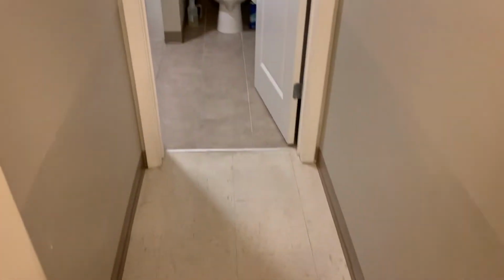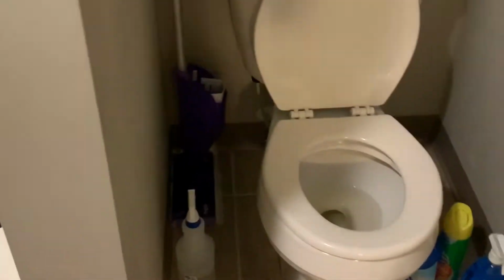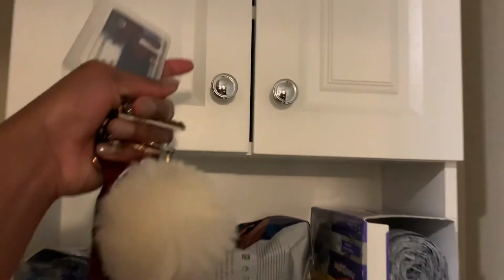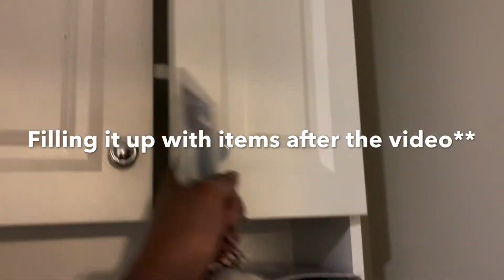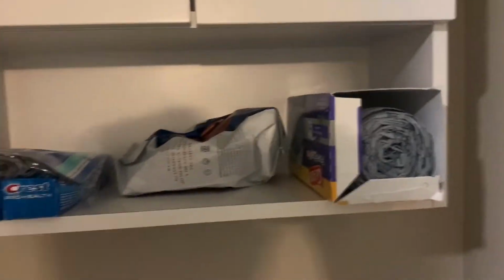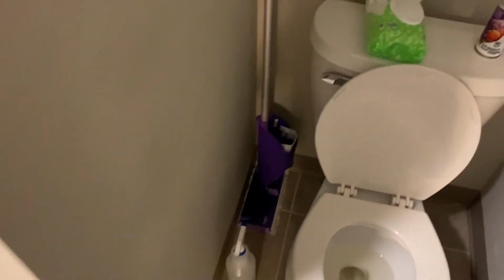Yeah. Here is the bathroom. Here's the toilet. I'm going to start moving the cleaning products to the bottom cabinet. Here is the cabinet above the toilet. I always live in suites with these type of floors and I never have a mop. Now I have a mop. Especially during this time, it is very essential to have a mop if you have these types of floors.